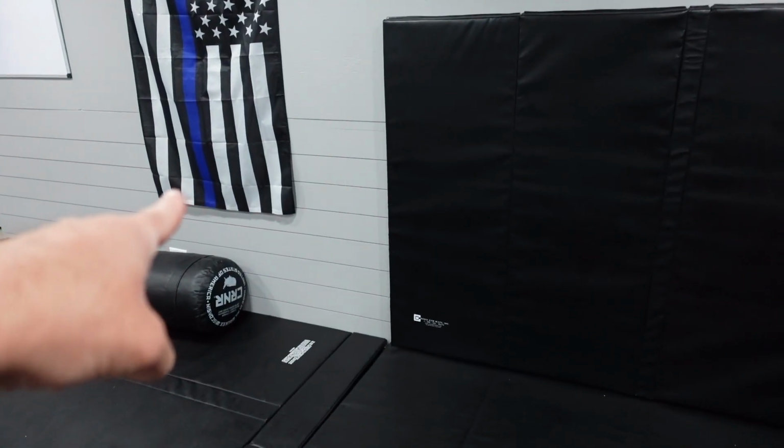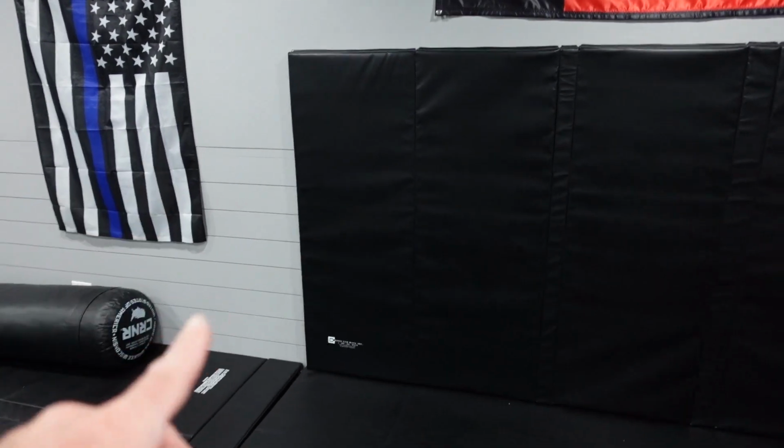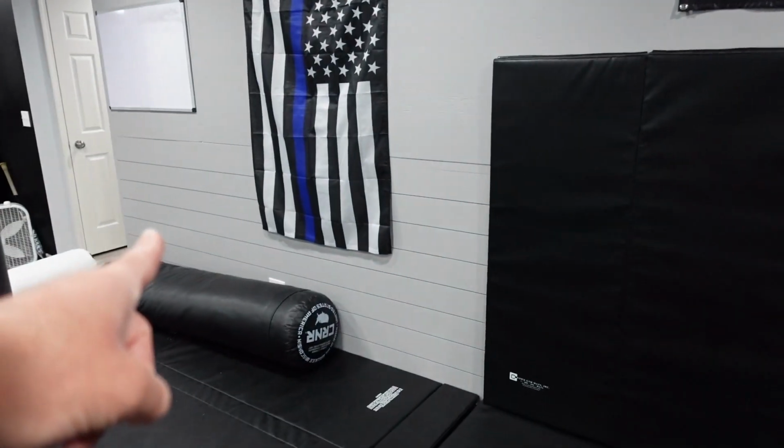We do have some padded walls though. We've got this wall that's completely padded right here. I'm actually hoping to get another pad that we can put over here, so that we'll have one full wall that's padded. I'm probably going to leave this wall as is, at least for the indefinite future, because I like to utilize the harder surfaces for self-defense purposes, just so people can understand what it feels like to be up against a harder surface, but then we can also work on padded walls as well. So I like having the options to utilize both. But my goal is to get another one of these pads to throw over here, and then you'll have this full section completely padded.